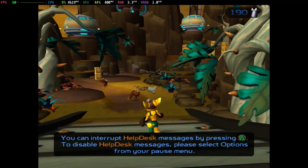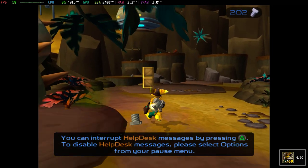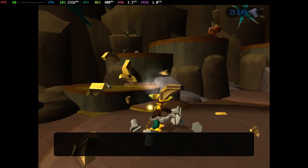You can interrupt help desk messages by pressing the triangle button. To disable help desk messages, please select options from your pause menu.